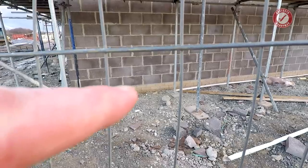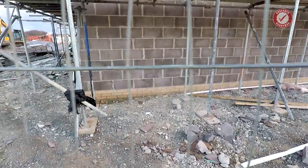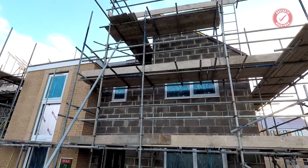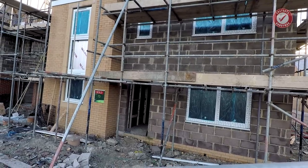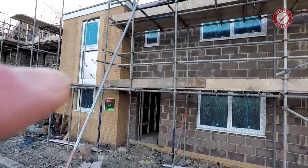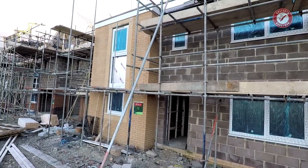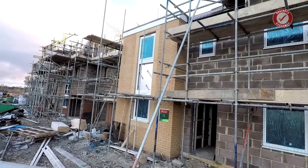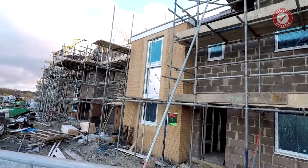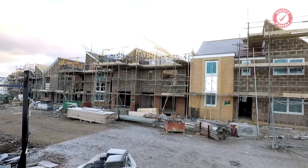So the damp proof, I think, is right in between those yellow bricks and the blockwork above. I think medium or high density blocks on the outside, low density in the inside leaf. You can see the white blocks just through the door there. And actually, some nice, what looks like a kind of sandstone window detail around this one, which is quite a nice feature, I suppose. Right, here we go.